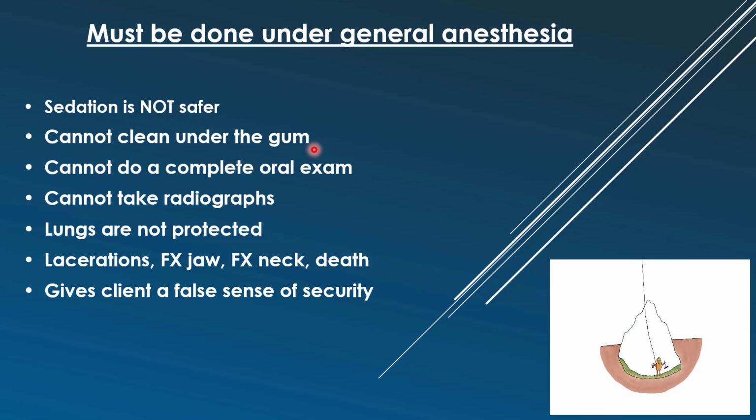You can't clean underneath the gum. And here's our friend right here. This is our example of you've got to get down below the gum line. And this is what anesthesia-free does. It cleans right down to the gum line, but it leaves it at and below. And if you recall from last lecture, until you're cleaning at and below the gum line, you're not doing anything at all medical for these patients. So you can't do an exam, you can't take x-rays. And so from that standpoint, it's a cosmetic thing only. It does not do anything.